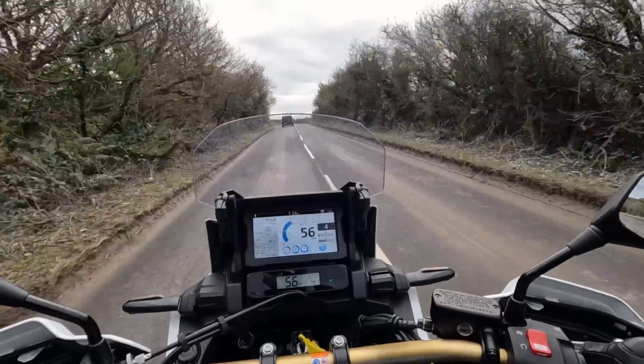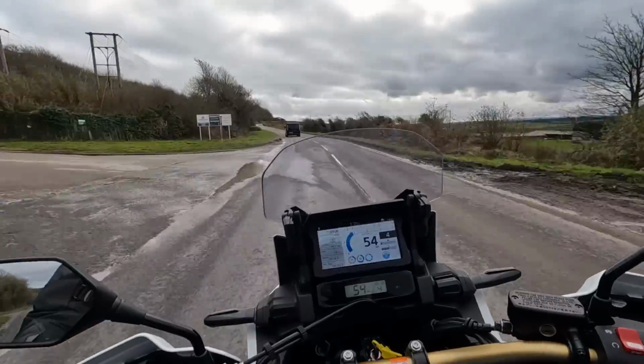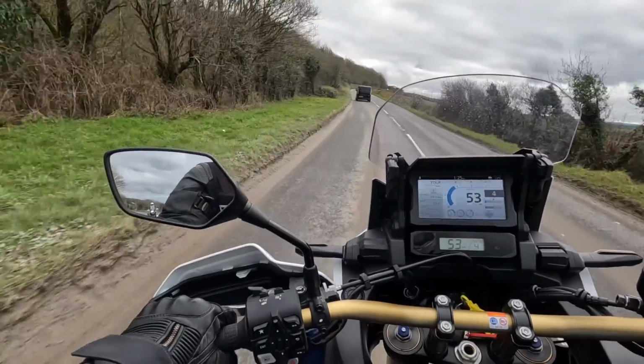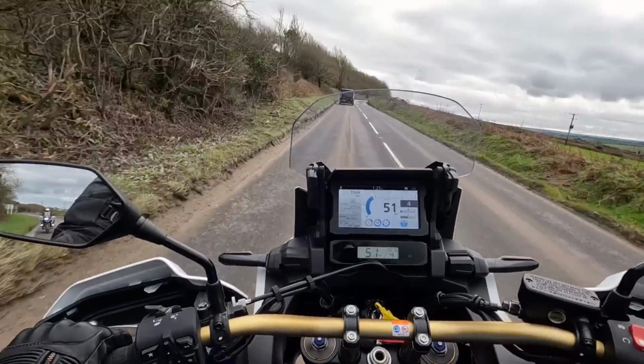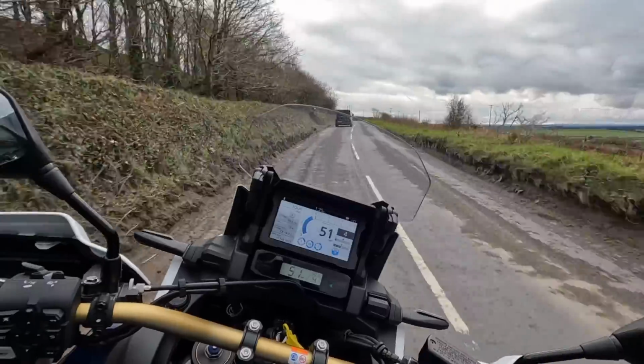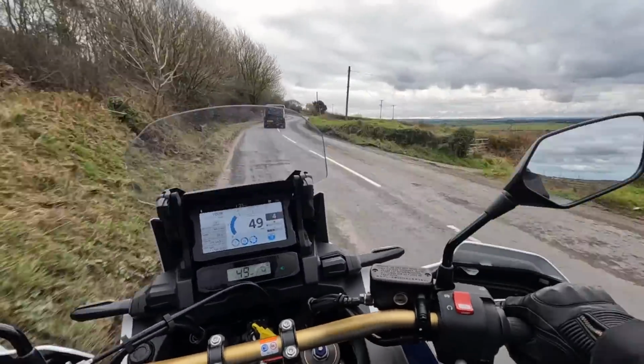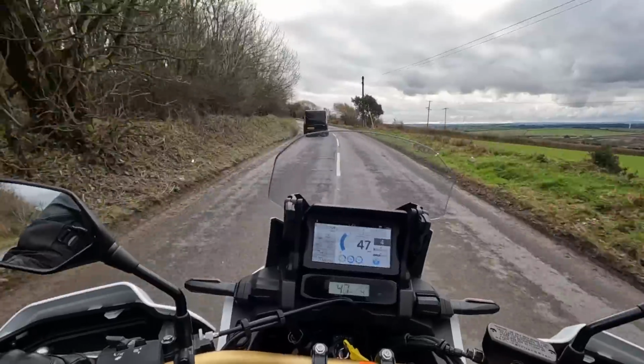It feels like it's chugging away when it pulls away, so it doesn't feel like a smooth 6-cylinder or anything like that, but then it's not a 6-cylinder, is it? Let's get across that mud. But to tip it in, I mean, that's amazing. You can really feel that there's no weight to this bike at all.